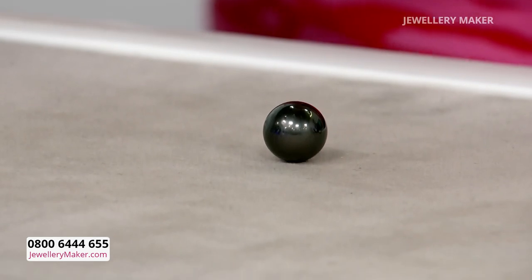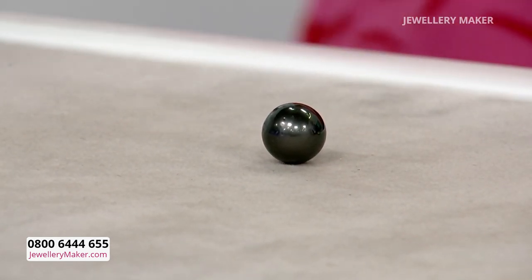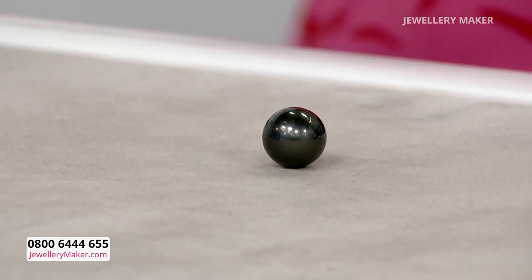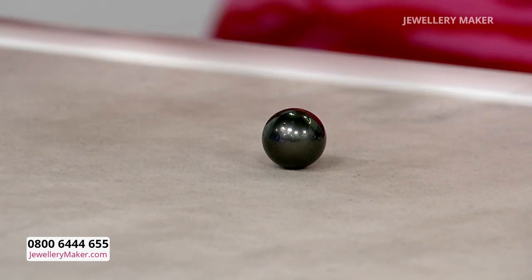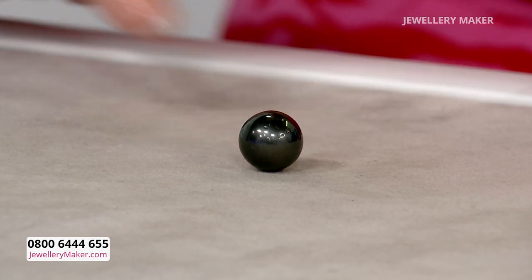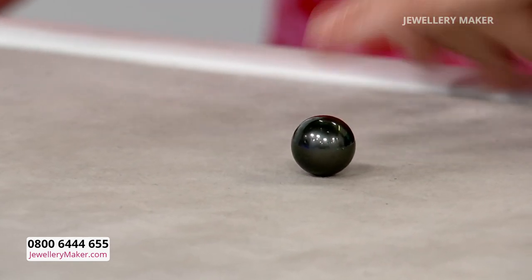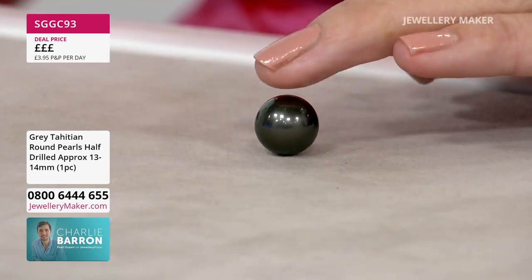Let's take a trip to Tahiti. So Tahiti is the main island in the South Pacific Ocean. The region of islands in the South Pacific is actually the nation, called French Polynesia. Tahiti is just the largest island, so we know it as Tahiti. And we call these pearls Tahitian pearls, and some people wrongly call them black pearls. Really, you'll discover that these pearls are anything but black and have a myriad of amazing colours and overtones.